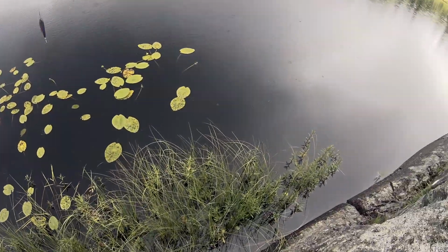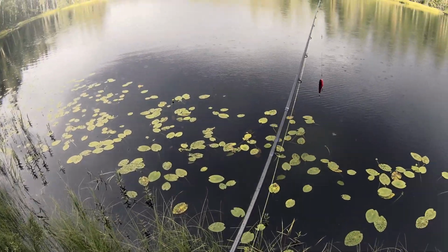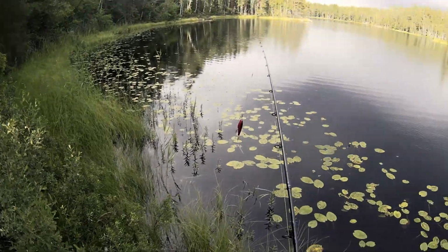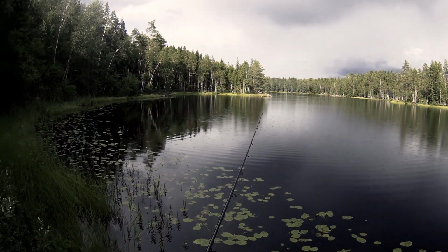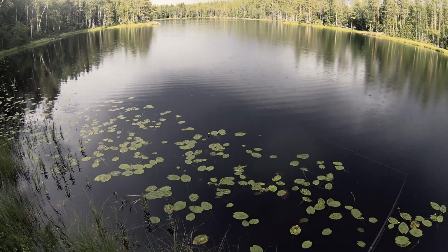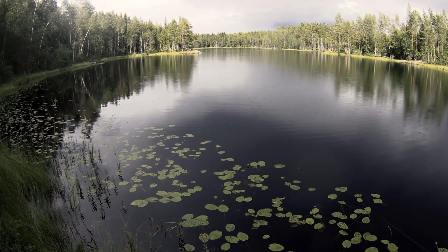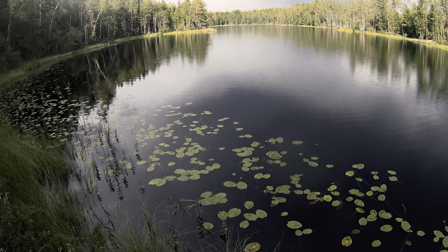I think that this spot is not ideal, because it can be a little bit hard to land a big pike where I'm fishing. I can do something down there if I'm lucky. But usually when I pick out spots to fish from land, I like to consider that it should be possible to handle the fish if it bites on the hooks.